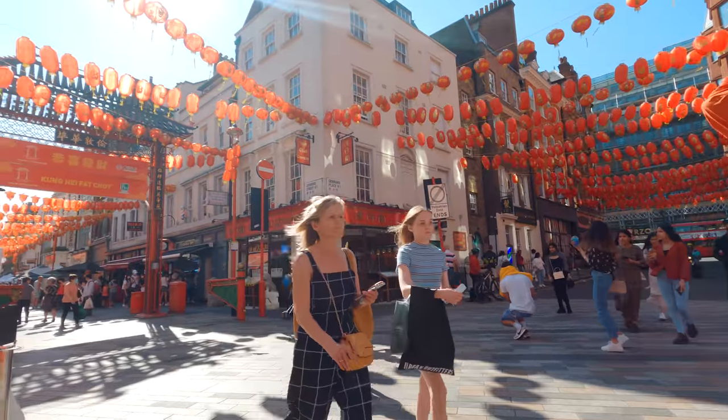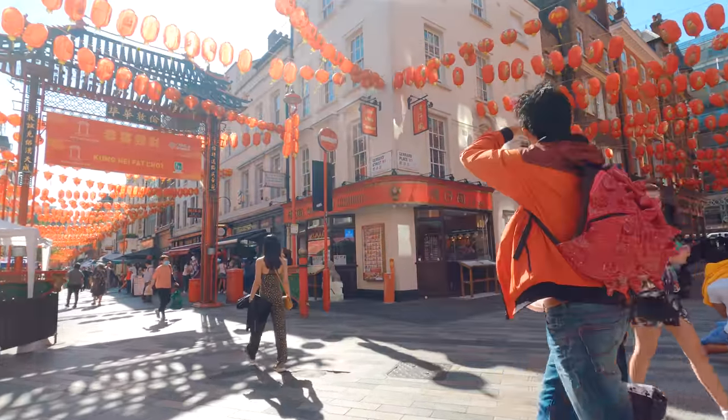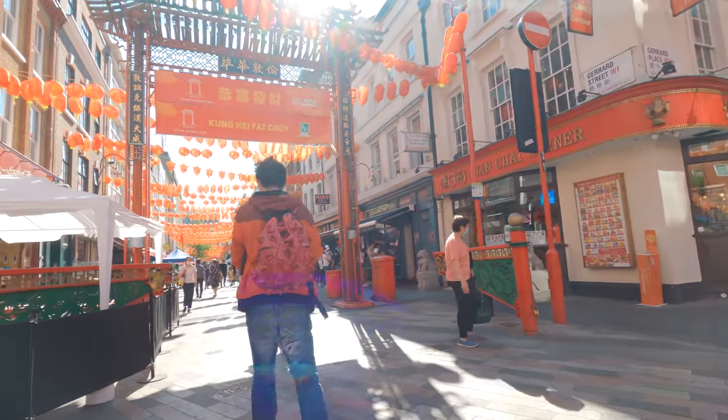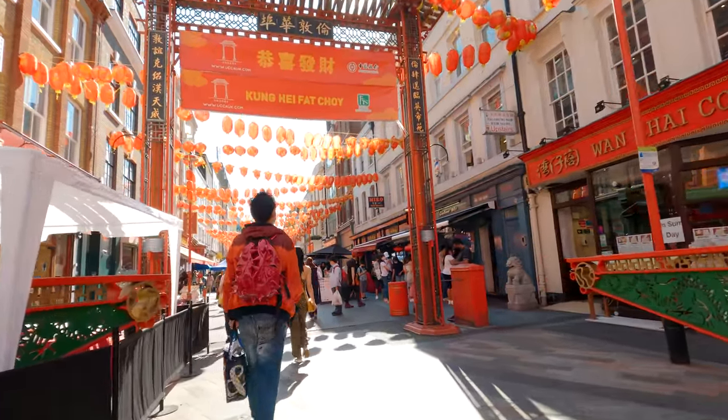The next four images I'm going to show you, I actually took just before I started filming this POV whilst I was running one of my workshops, so I don't have any video footage to go with it.